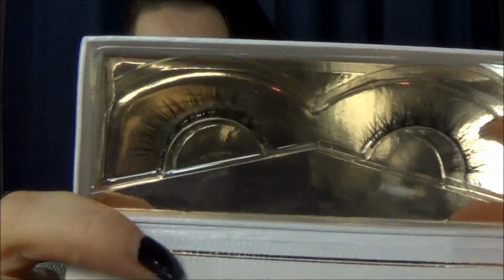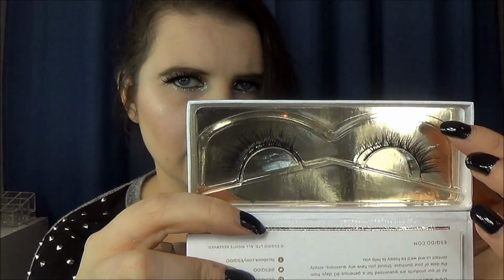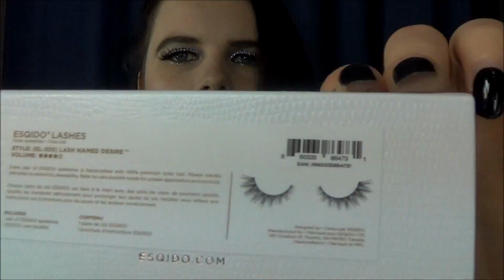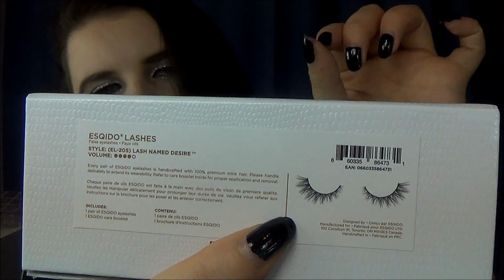So I got Lash Named Desire, and these ones, now I don't know how well this is going to show up with the lights reflecting on them, but this style, which maybe you can see clearer on the back there, they kind of fan out a little bit, which is why I liked these for if I'm doing more of a winged eye or something with more drama on the outer corner.